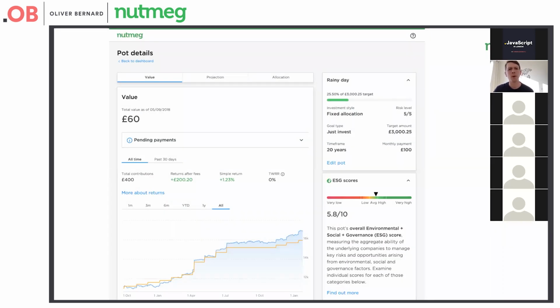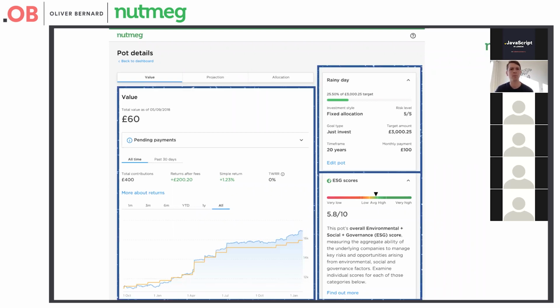Here is an example of one of our new screens known as pot details. Each of these sections outlines a domain library feature, and each of these is separately versioned to form a full page composition.